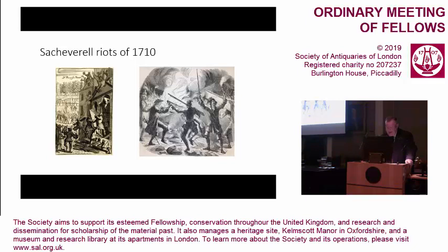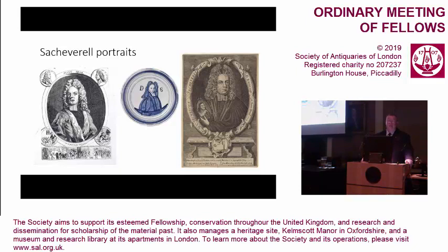On the left-hand side, a popular image of the mob's idol. Quite why Sacheverell has his tongue hanging out, I'm not quite sure. In the middle, a ceramic portrait, and on the right, a rather more elaborate portrait of Sacheverell holding a picture of Charles I, representing this hereditary sense of monarchy. These are just three of the 80 or so images of Sacheverell that were produced in 1710.